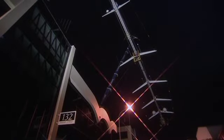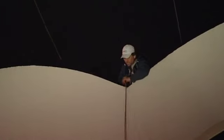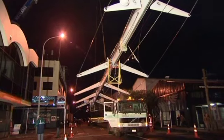Seeing the rig floating above the buildings as we had to turn it down 90 degrees around a corner between buildings, back on the truck and down to the wharf, that's got to be the hardest manoeuvre we've done.